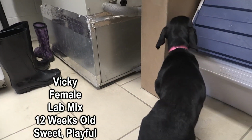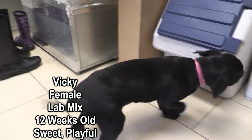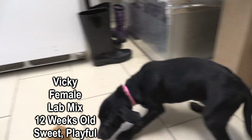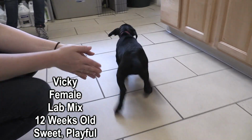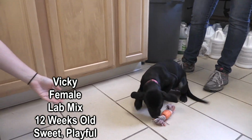This is Vicky. She's a female lab mix, and she's 12 weeks old. She's really sweet. She's going to be a big dog when she's full grown, probably 70 pounds or more. She's very playful. She loves the toys, friendly, and would make a great family pet.